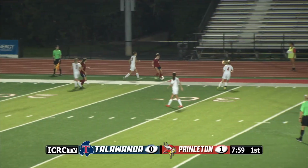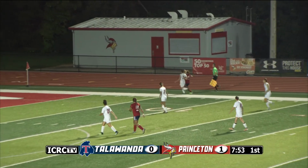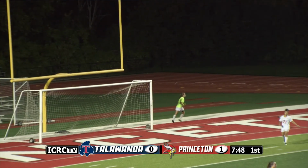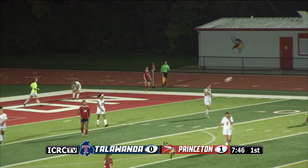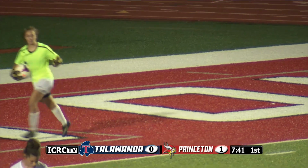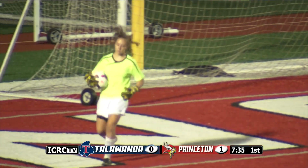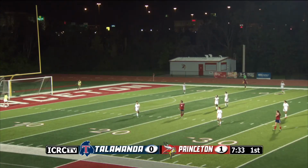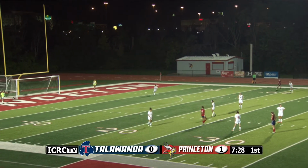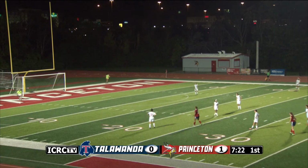Talawanda trying to bring as many of their girls as they can up on this strong Princeton defense line. Talawanda just came off that huge win at Mount Healthy where they scored 6 goals, a 6-0 shutout. But here tonight, they have yet to score one. 1-0 game.